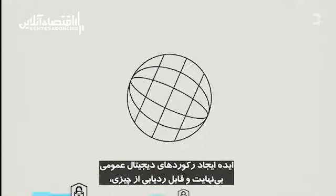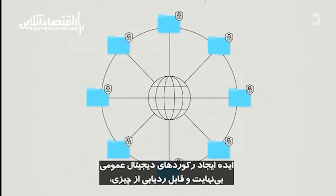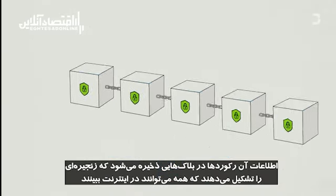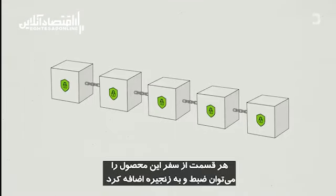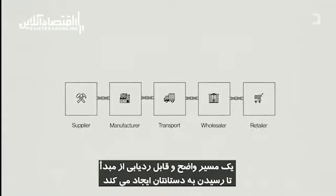The idea of creating infinite, traceable, and trackable public digital records of something to make sure that no one can tamper with it. Information from those records is stored on blocks, which form a chain that everyone can see on the internet, hence the name blockchain. Simple, right? Every part of the product's journey can be captured and added to the chain, creating a clear, traceable path from its origin to your hands.